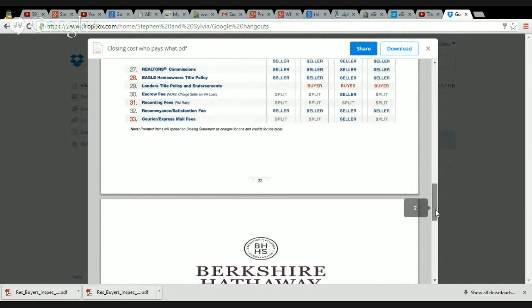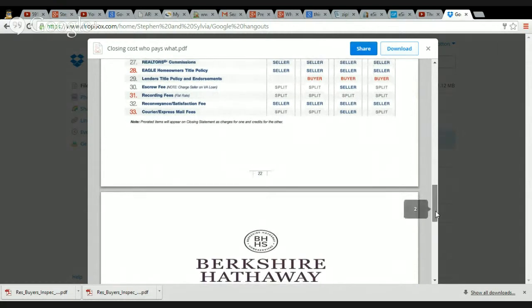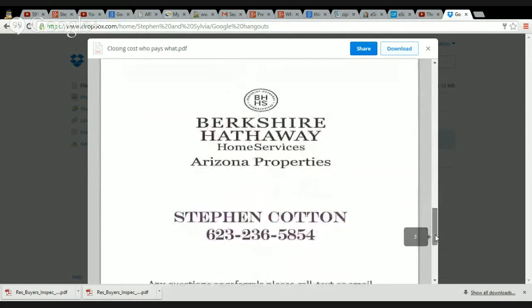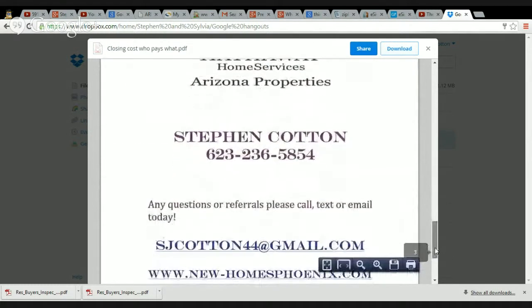Satisfaction fees and courier costs are paid by the seller unless otherwise indicated in the contract. And there's my info. Because I jumbled this up a little bit.